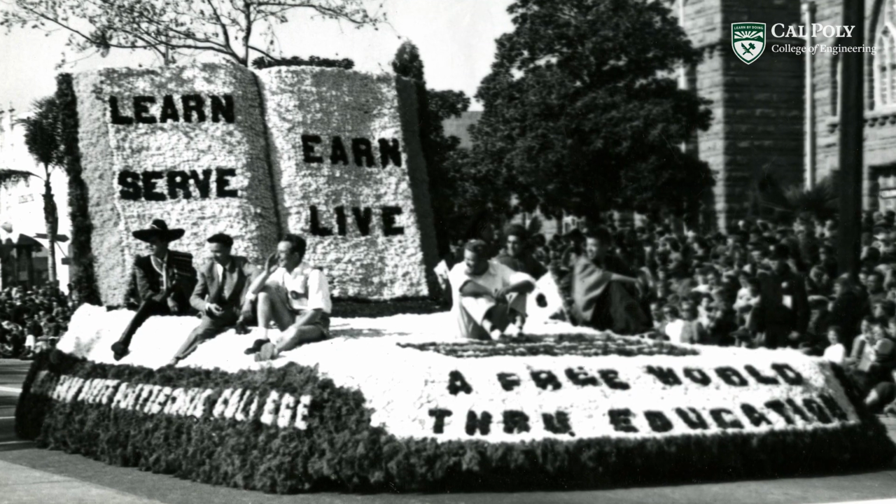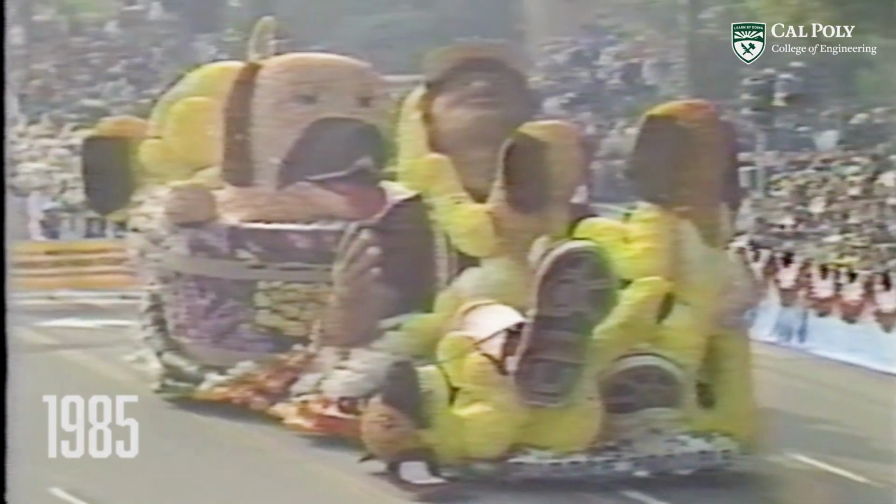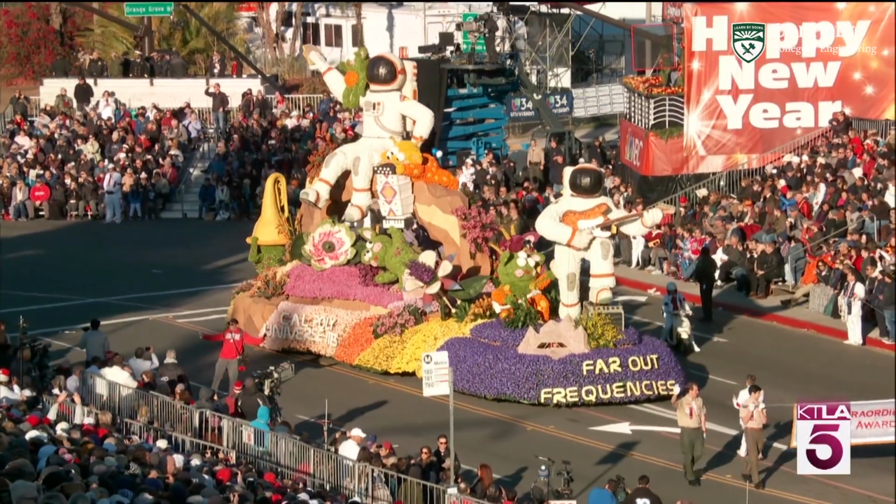The floats throughout the years have greatly changed as basically the heart of the parade has changed over time. The floats have gotten more extravagant and more artistic. Last year, we're super proud of the fact that we won the Extraordinaire Award.